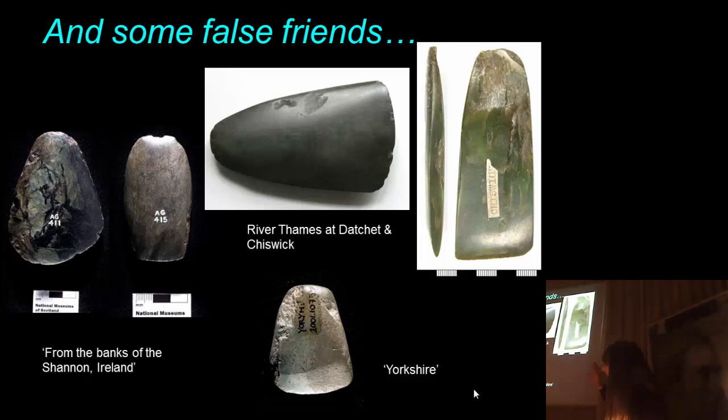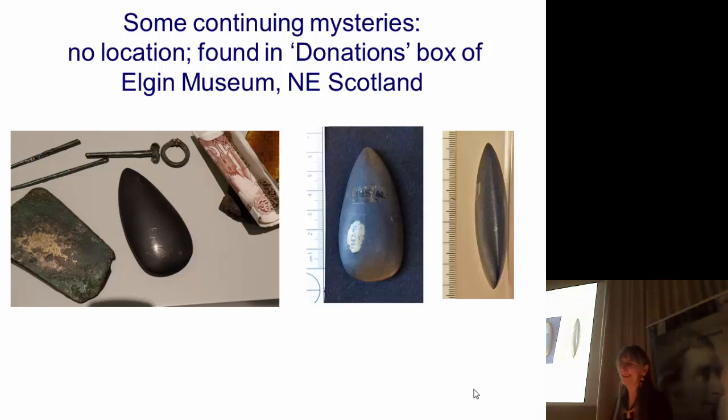And so this is a really salutary lesson to curators. As time goes by, objects can lose their actual provenance and they can gain false provenances. So we have to be super, super careful in our museum. And you also have to develop a knowledge of ethnographic axe heads as well as archaeological ones from all over the world.